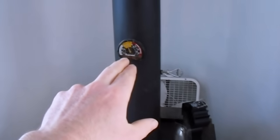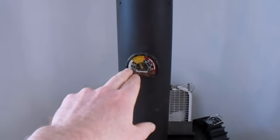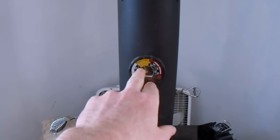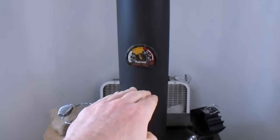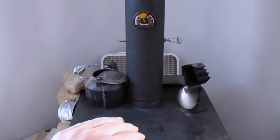We put our safety measure above the damper plate so that I try to keep that right smack dab in the middle of the safe range, above where it's being dampened. And hopefully that's safe. It seems reasonable to us.